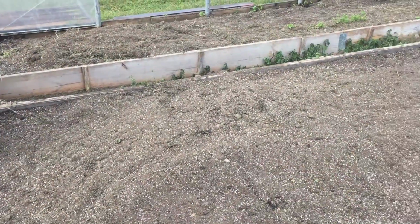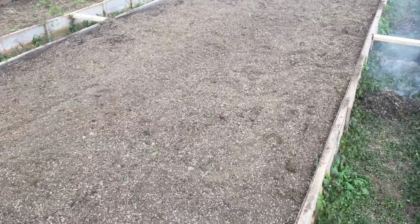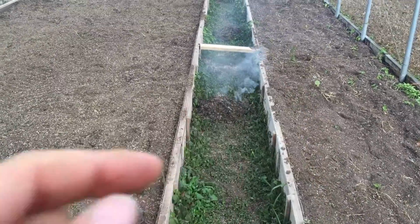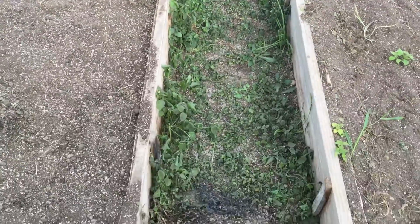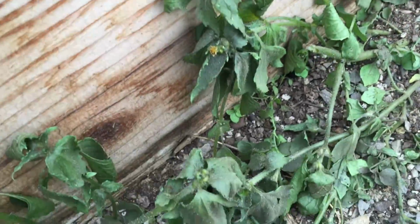I have some brassicas that I'm gonna plant in this tunnel, but I wanted to take care of whatever weeds we had, especially in the aisleways. You can see right there, it's a little bit smoking. But I did some fire weeding in here, and it really just wilts the plant and kills it instantly.